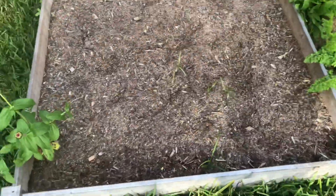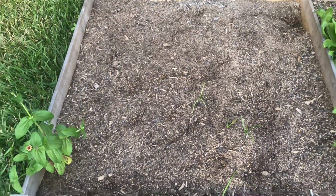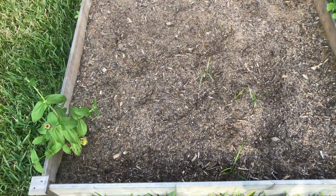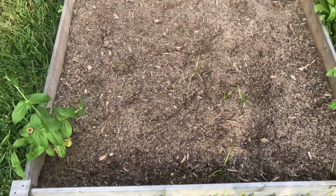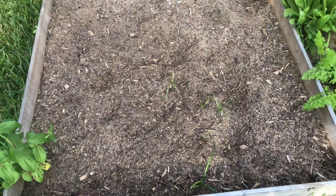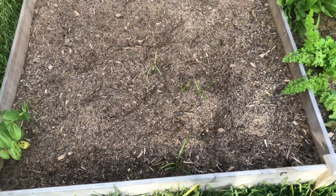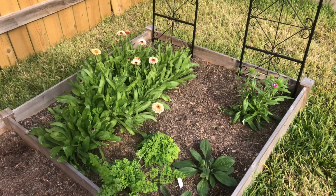This bed I'm planning to do my ranunculus, and I was going to start it today, but I can't find one of my bags that I ordered. So I'm going to just keep searching for that. I don't know what else to do. So I'll keep looking for that, see if I can find anything. Otherwise, I have two other bags. One is kind of old, so I don't know how the germination rate is going to be on that. And we'll see.